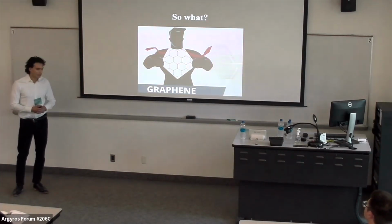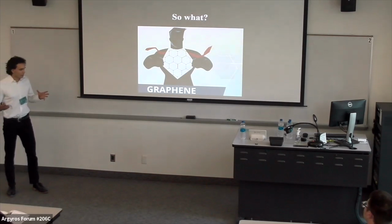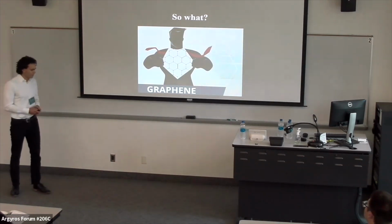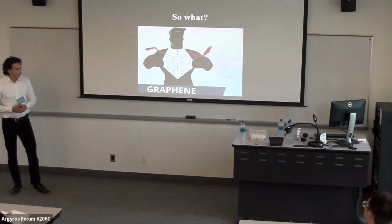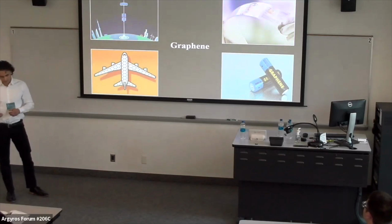It's more electrically conductive than copper, more thermally conductive than diamond. It's optically transparent, yet so dense that it's impermeable to all gases. And on top of all of that, it's more elastic than rubber. And no one material has ever encompassed all of these properties before, so graphene has been coined as our era's ultimate material. So graphene will revolutionize every industry imaginable and certainly create new ones.